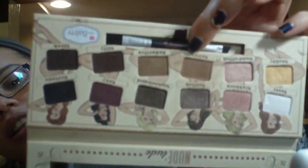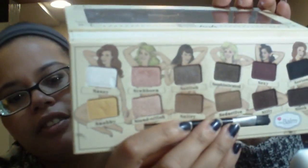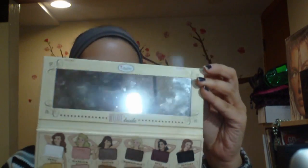It's actually a really nice product because it just has so many nice neutral colors all in one sweep, and it would be great to travel with. I love that it has a mirror. I love the little cheeky girls on here. I just love cheeky things like that, so I think it's cute. It tells you the colors here, so whatever.